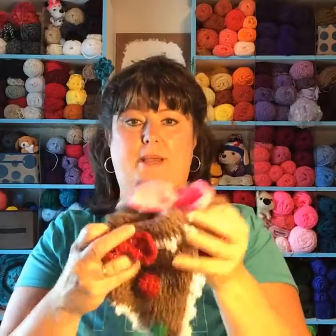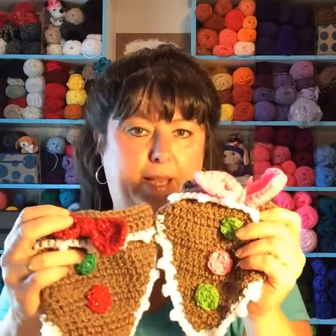Okay, and then this is another pattern that's coming, our gingerbread coasters. This is a really simple, fun pattern. I still have to do the bright colors, and this one's still in testing phase. We talked about that. We talked about the gingerbread houses. We talked about the dog bandanas. This was last Friday's free pattern.